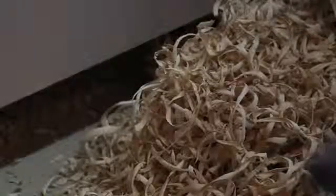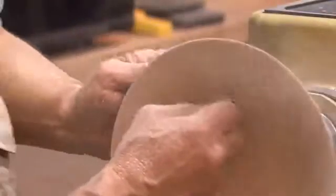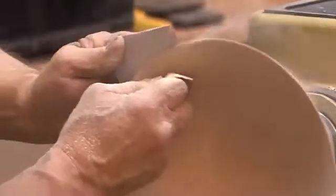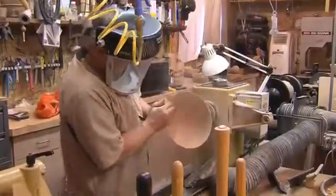The turning process leaves behind lots of wood shavings, which are recycled and used as fire-starting material or mulch for gardens. Those pieces that don't make the cut will end up as decorator firewood, as Jerry calls it, or given away to family and friends.